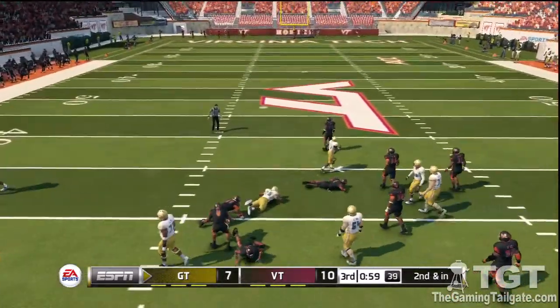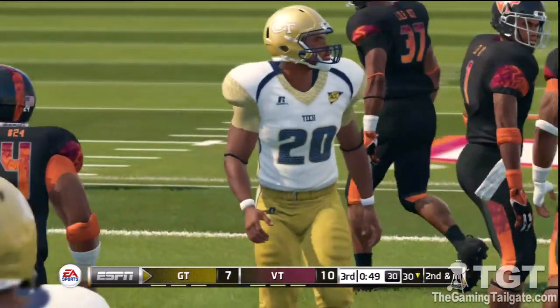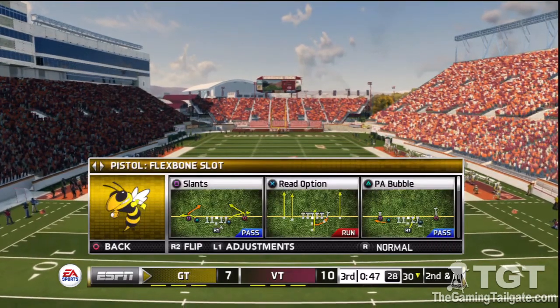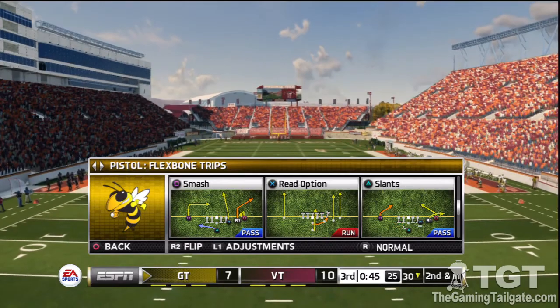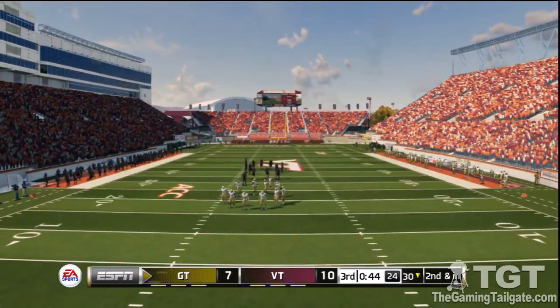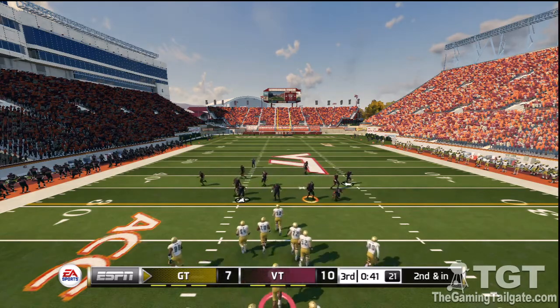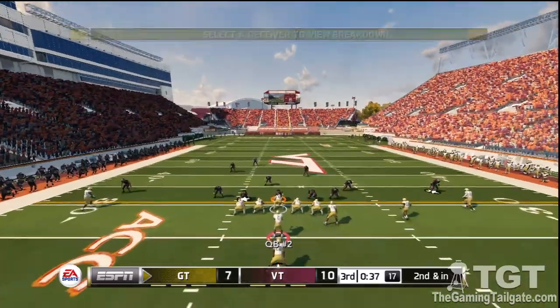Gains his way to the 30-yard line. That's a gain of 10 on the play. That'll make it 2nd and inches. It's 2nd down, and they're about the length of the football from the 1st down marker. Come on, baby. Let's see what you got.